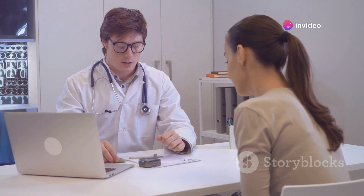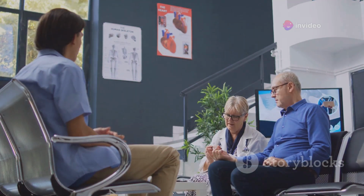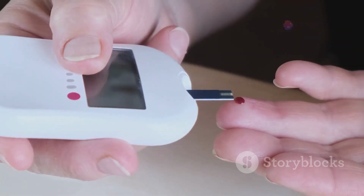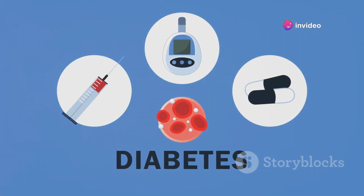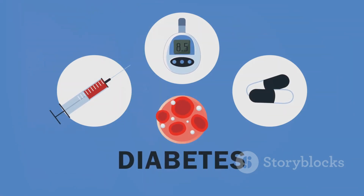There are different types of diabetes mellitus. Each type has unique features, however, they all share common traits. The body either does not produce enough insulin or cannot use it effectively. When insulin is not working well, glucose builds up in the blood. High blood glucose levels can cause many health problems. These include heart disease, nerve damage, and kidney issues.